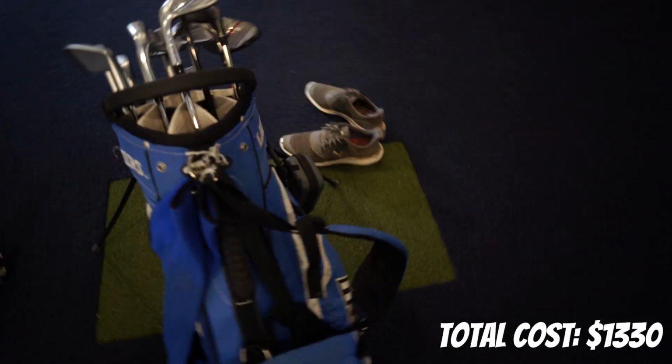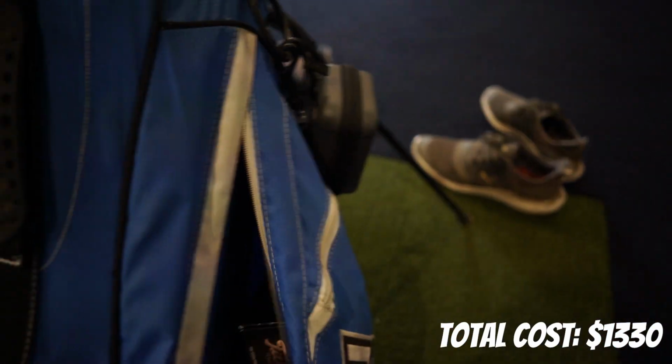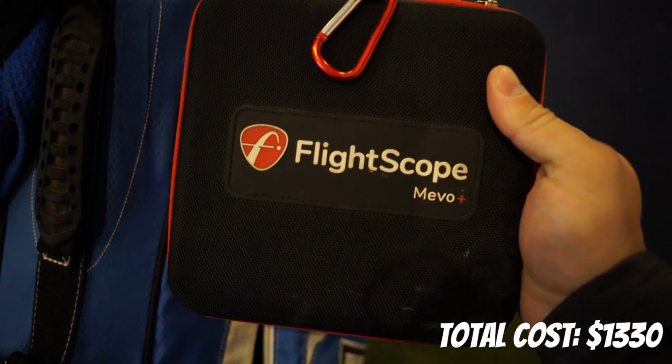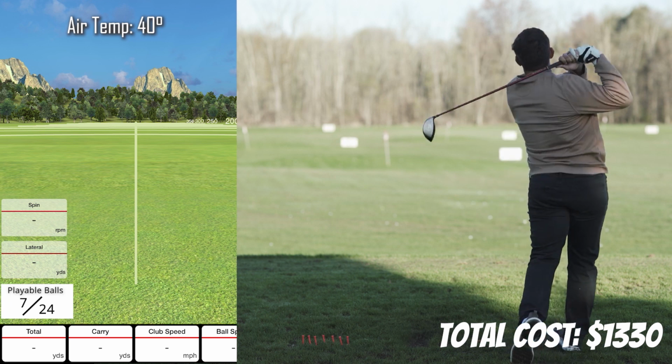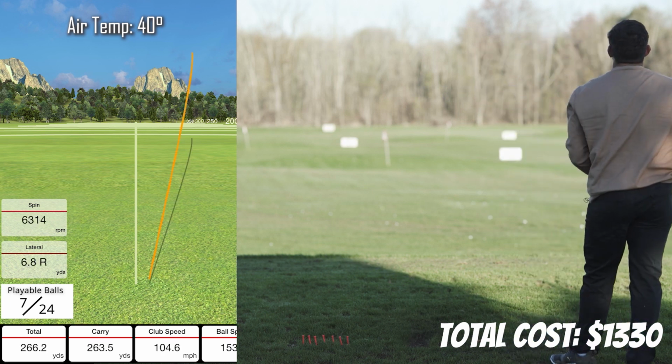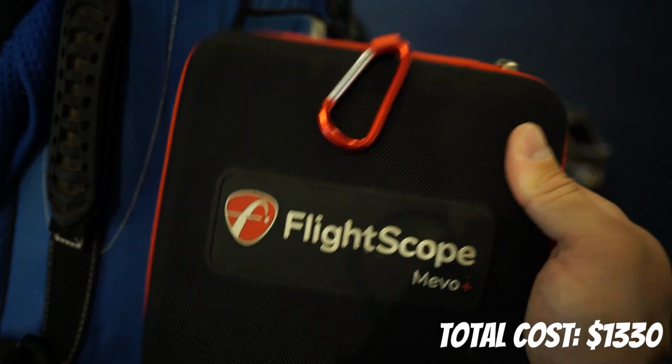Now, moving on through the bag, let's get into what's exactly in the bag. One of the first things I'm going to pull out here is my FlightScope Mevo Plus. I'll show some videos of this. This is a launch monitor at the range. You can get exact yardages. They're pretty much 100% accurate because it's a radar-based launch monitor, but it also doubles as a golf simulator.